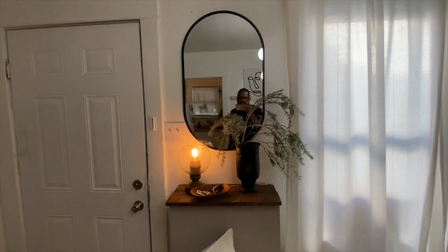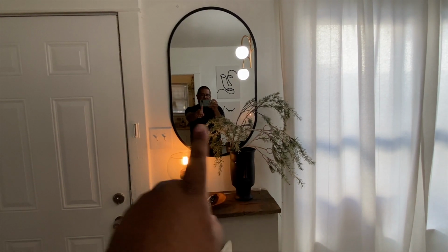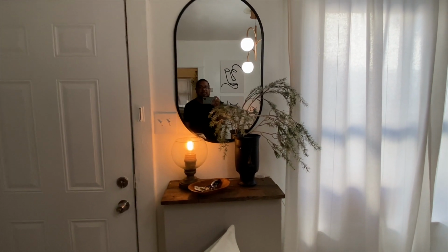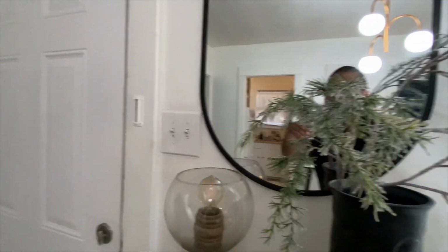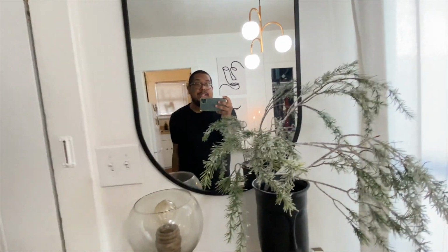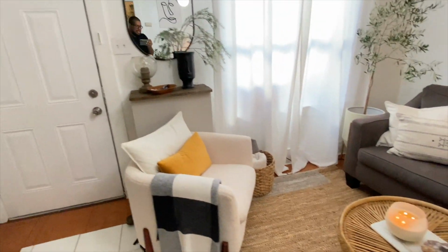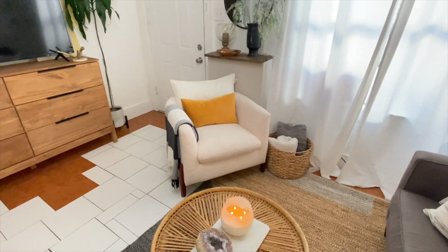I have this vase, which is a little bit weird. Right now I do have those, what are they called, pine tree, kind of getting ready for Christmas here. I'm gonna turn off this light because it's a little bright. You see, it creates a moment. I tend to take some pictures here, some Instagram. It's Instagrammable. And then I have this chair, which is also Studio McGee from Target.